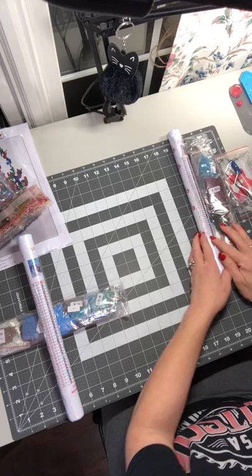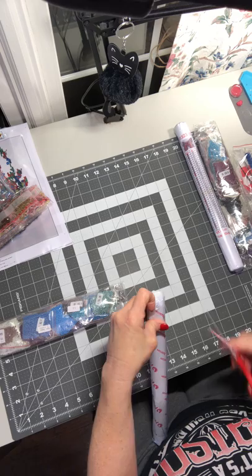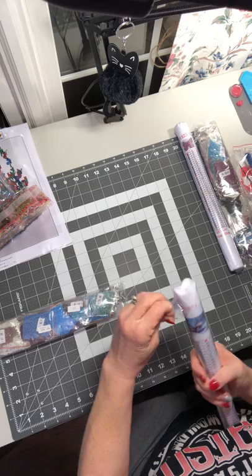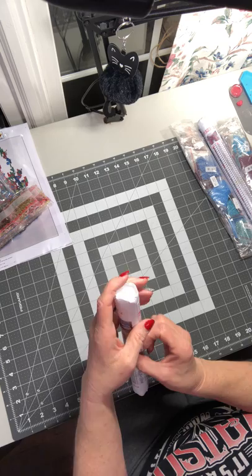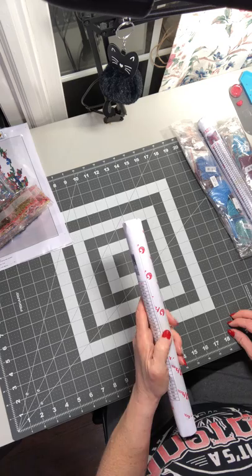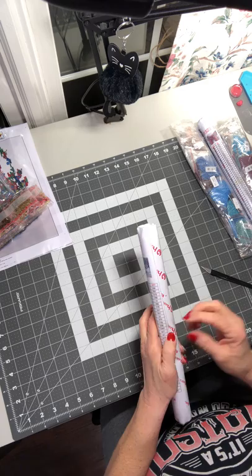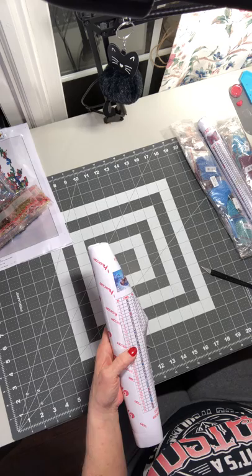So, let's see. Get these open so we can get to the canvas. Oop, almost lost the thing in the floor. That stinky tape.